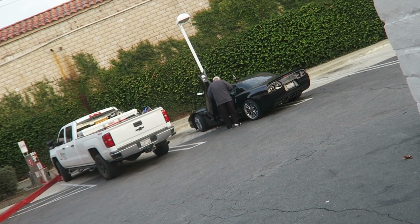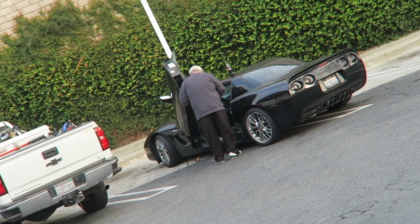Okay. I see you, Gramps, with the butterfly doors. Let's go, boy.